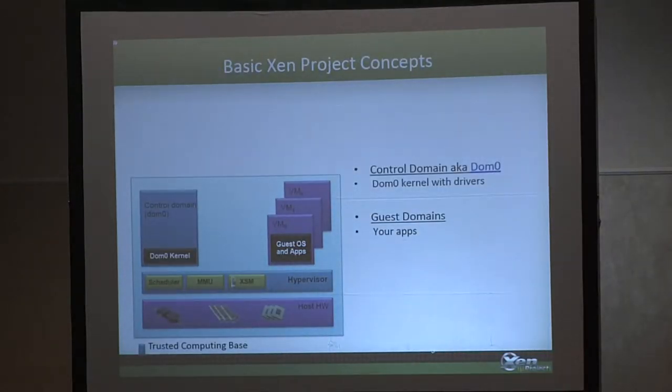Now, here's a basic map of what we see here. We have the host hardware on the bottom. We've got the hypervisor layer. We have the control domain, and we've got the guest VMs. Now, the guest VMs, of course, are the things you're really interested in. Those are your applications that you're seeking to virtualize.